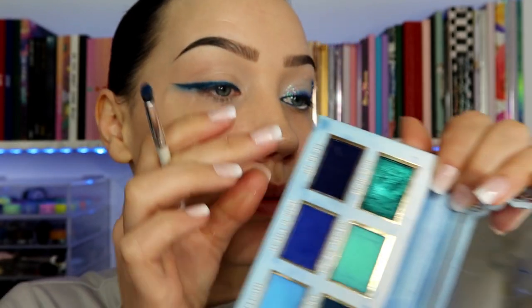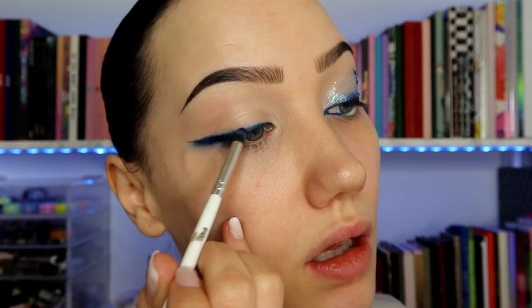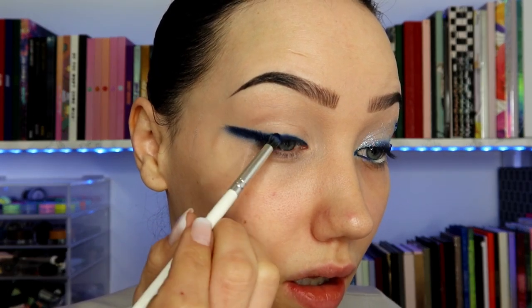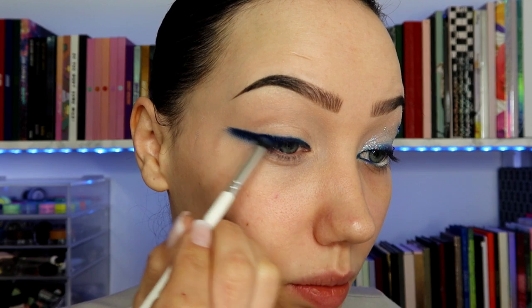Then I took one of my favourite blue palettes. I was going to use my Beauty Bay, but I really love this PLOUISE, and I'm going to dip into this very deep blue just here and run that all along that liner that we just did. This is just a little pencil brush, it's a Jaclyn Hill JH52. I'm just smooshing it in on top of that liner, slightly above it, just to start my blend.